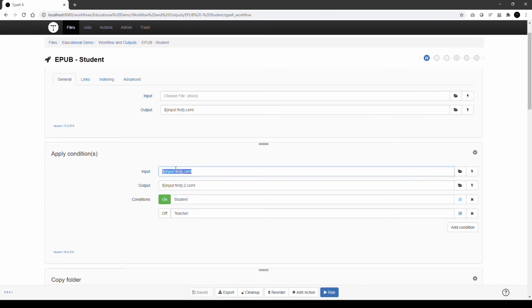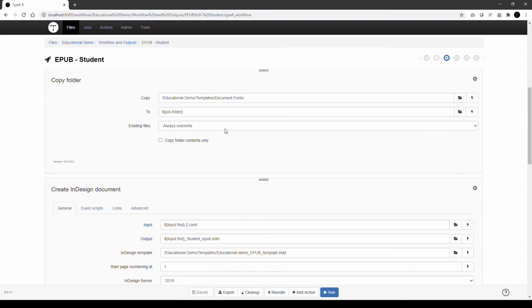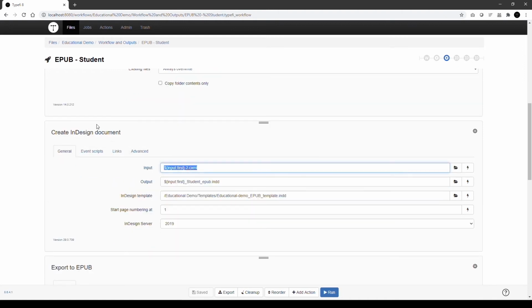The codes you see between curly braces are variables which allow you to dynamically name your files based on inputs or metadata. As this job uses custom fonts, the fonts are copied using the copy folder action so that they are made available to InDesign for the pagination. Next, the clean XML, or the second version of the XML, is passed on to the InDesign create document action to begin the pagination.